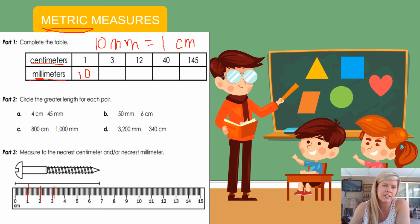So for all of these, you can multiply by 10 to get the millimeters. Or we've learned a trick for multiplying by 10. You add 1 0 to the end. So if I'm multiplying 12 times 10, I can take that 12 and put a 0 on the end of it. So this would be 120 millimeters.